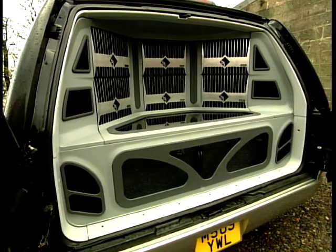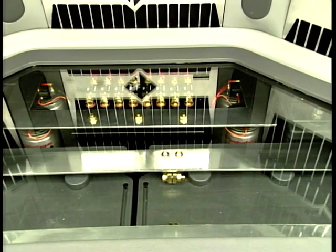So the way you've positioned the subs and the speakers, is that designed to give a quality to somebody sat in a certain position? No, it's loud wherever you sit in the van. How many speakers are actually in there?